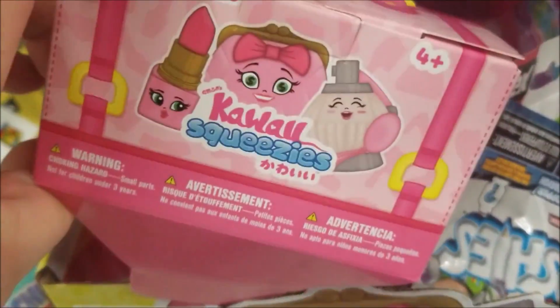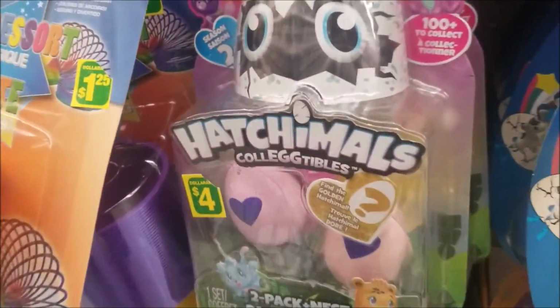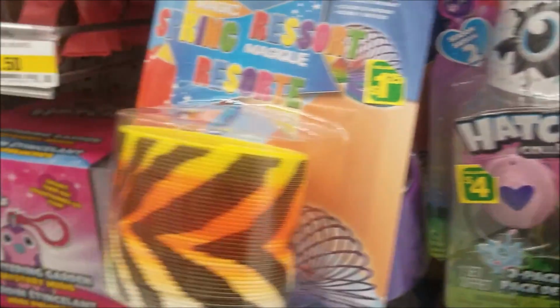This is the toy section. They have the kawaii toys. They have Hatchimals right over here, a 2-pack.